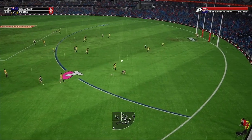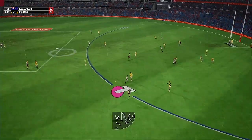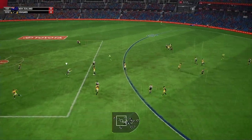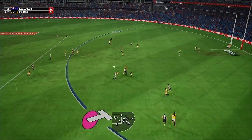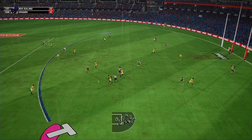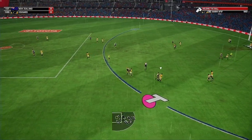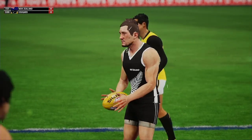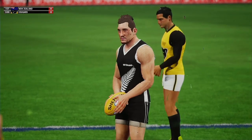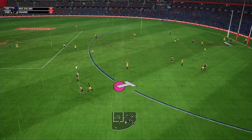Takes an uncontested mark. So what can New Zealand do with this opportunity in front of goal? Chose to kick it. Easily takes the mark. Chips it towards half forward. Turned it over. The loose ball scooped up. It's a turnover. Gone in the tackle. Great tackling technique. Good opportunity for New Zealand to put a goal through here.